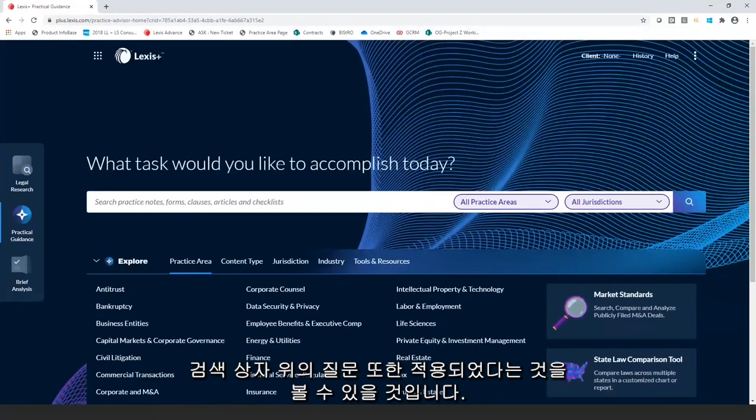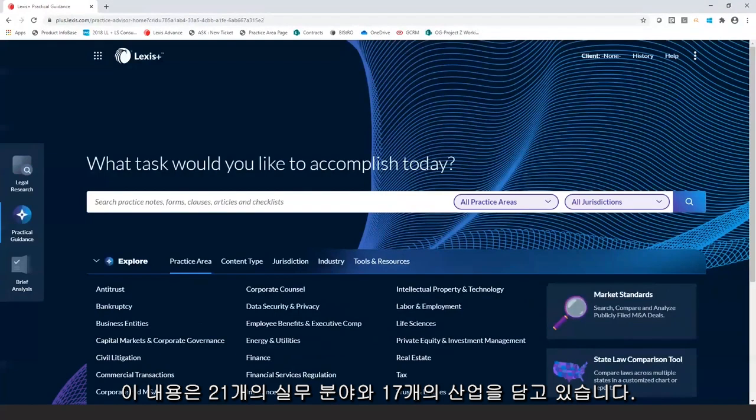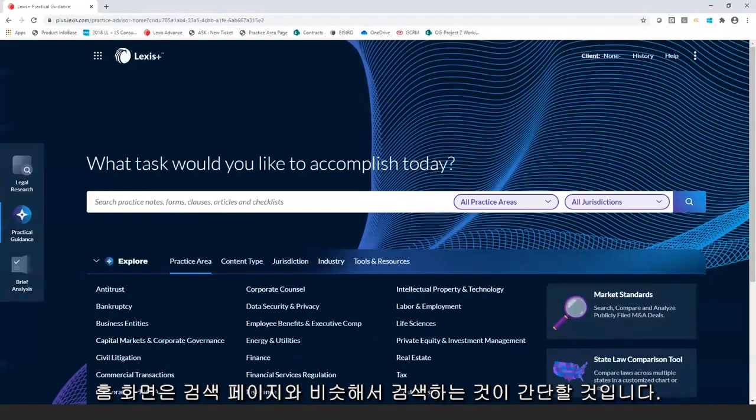And you'll notice that the insight wave has changed color, and the question above the search box has also adapted. So our focus is now no longer on cases and codes, but instead on practice notes, expert forms, and checklists. And this content covers 21 practice areas and 17 industries.